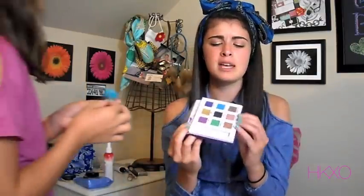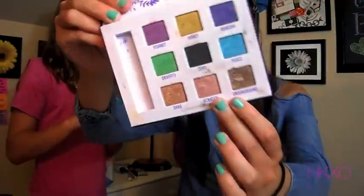I'm sure these come separate, not just in this palette, but this is the Urban Decay Book of Shadows palette. It looks like this. You can get it from Sephora, Ulta. I got mine from Ulta. It's even over my MAC palette, like on my favorites list, I guess.